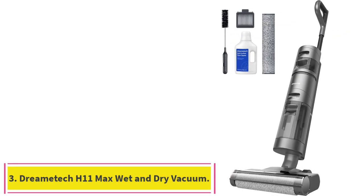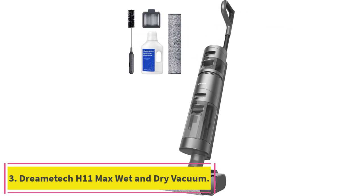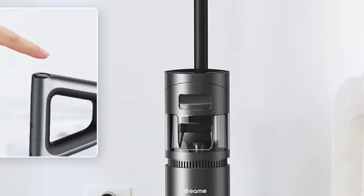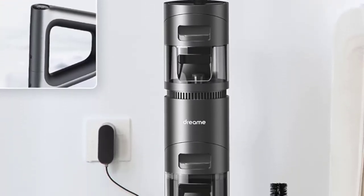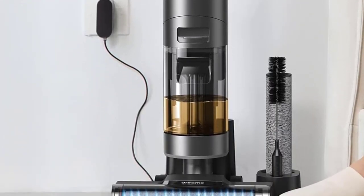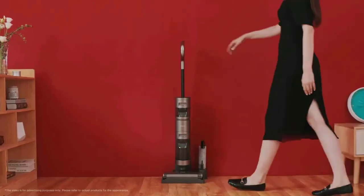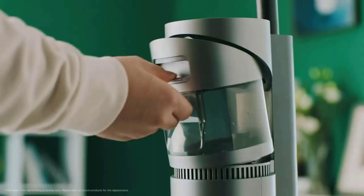Number 3. DreamTech H11 Max Wet and Dry Vacuum. If you hate the noisiness of a vacuum, the DreamTech H11 Max Smart just might be your next purchase. All the vacuums we've reviewed here were tested in the same space, and compared to all the others, this one was by far the quietest, both while it was being used and during the automated self-cleaning period.